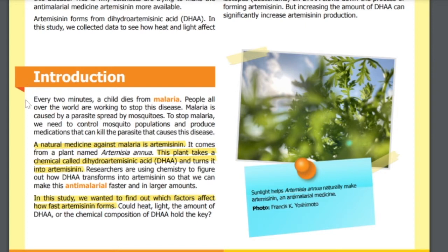Introduction. Every 2 minutes, a child dies from malaria. People all over the world are working to stop this disease. Malaria is caused by a parasite spread by mosquitoes. To stop malaria, we need to control mosquito populations and produce medications that can kill the parasite that causes this disease. A natural medicine against malaria is artemisinin.